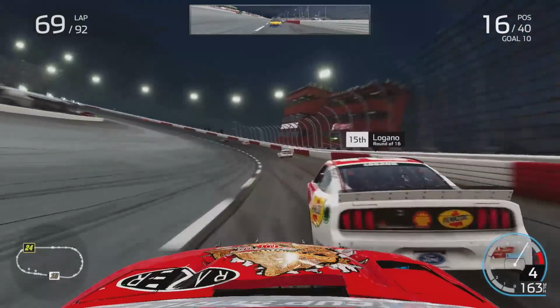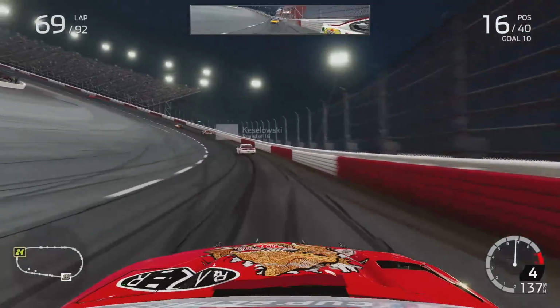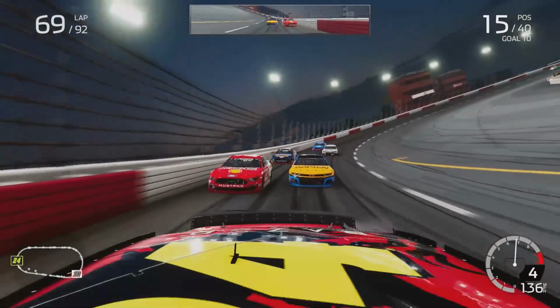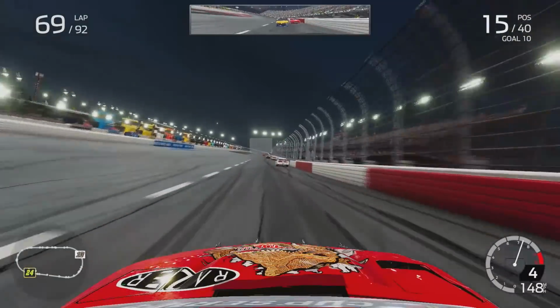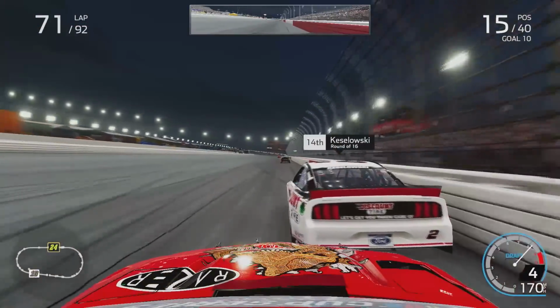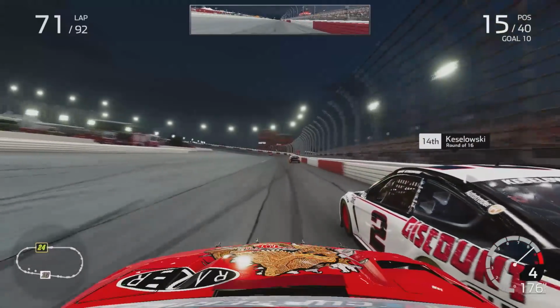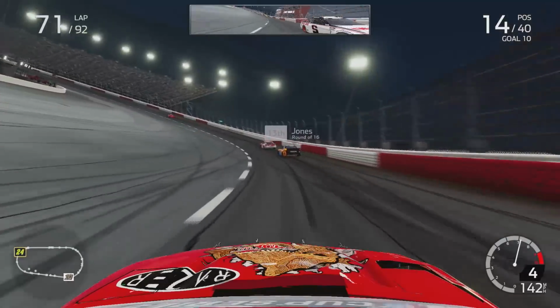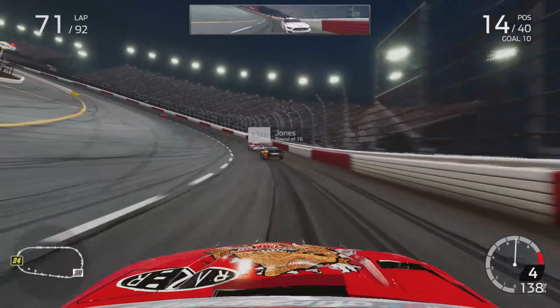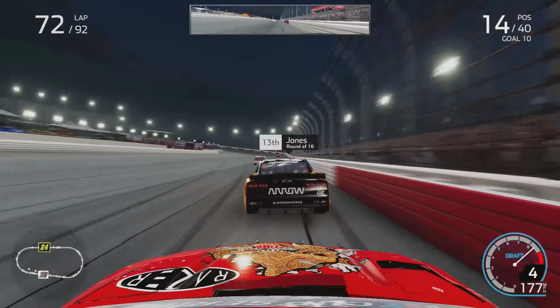So we go down into turn 3, slamming into the back of the 22, sending him into the outside wall, making sure I door slam him as well in the process as we go by, and we get our revenge on Joey Logano, and now we just try to drive away, and sure enough, we would run down his teammate Brad Keselowski within just a few laps as we came to lap 71 into turn 3. We easily clear the 2 car and move up into P14.